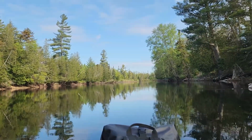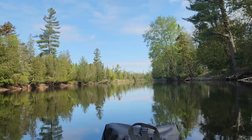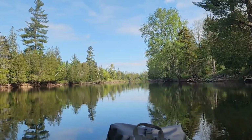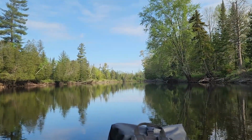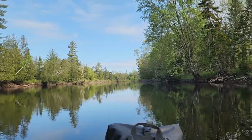Going downstream is a lot faster. A lot faster. What took us 10-15 minutes to do going upstream only took us about 2 or 3 minutes to go downstream. Should be a quick ride back to the car.